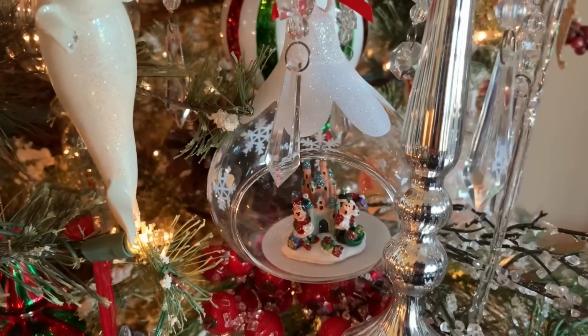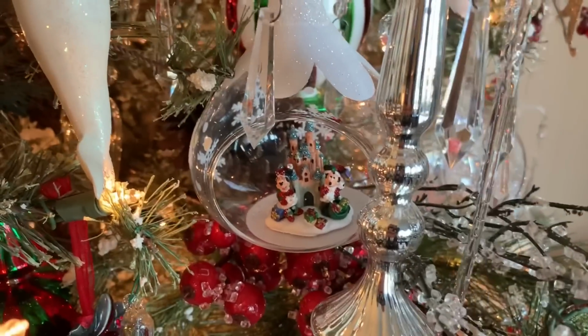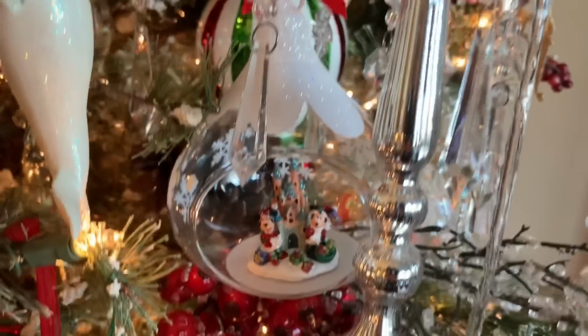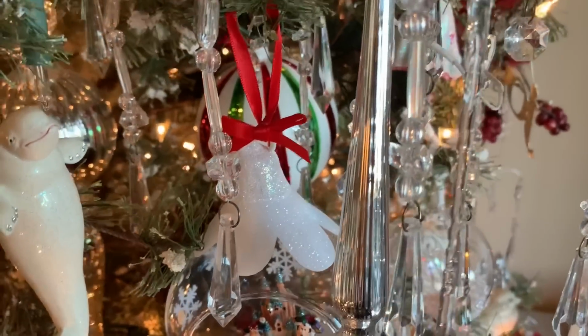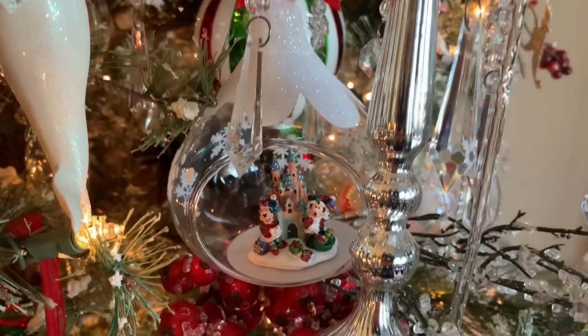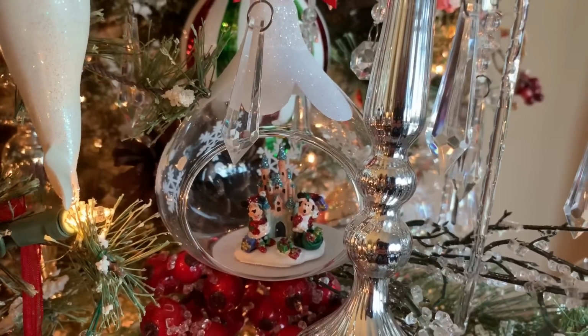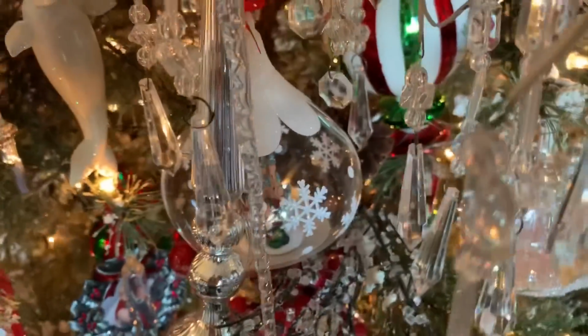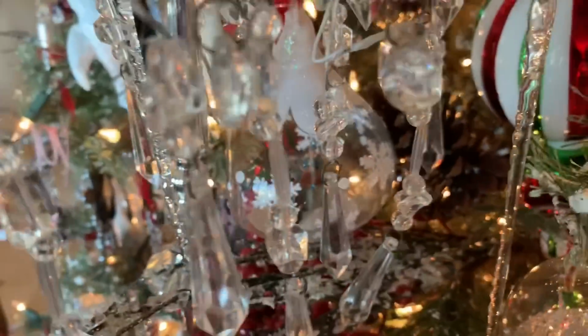All right, so the first one is this beautiful blown glass ornament. You can see there it's got the castle and Mickey and Minnie, but it's got like this red ribbon and snow, and this was just really, really pretty. My wife and I both were like, yeah, we're gonna buy that. It's got snowflakes on the sides of it, all sparkly and pretty.